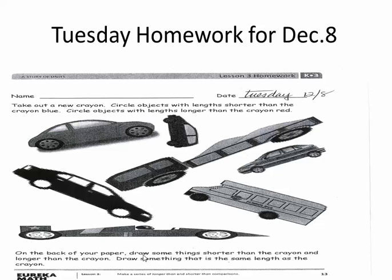Then on the back of your paper, and if you don't have room in the back, you will have to find a different paper to draw your pictures. So they're saying on the back of your paper, draw some things shorter than the crayon and longer than the crayon. So you have to compare your pictures to a crayon and draw things that are shorter than the crayon and draw things that are longer than the crayon. And then you will also draw something that is the same length as your crayon as well.